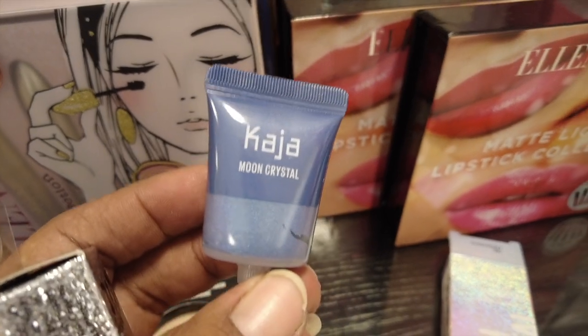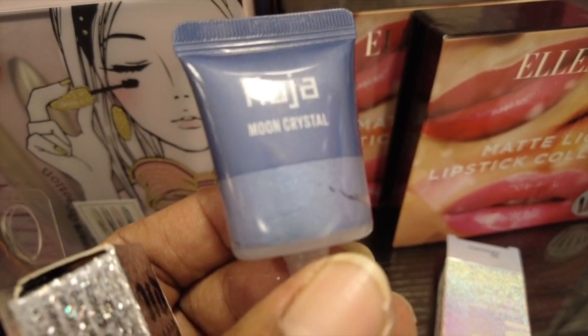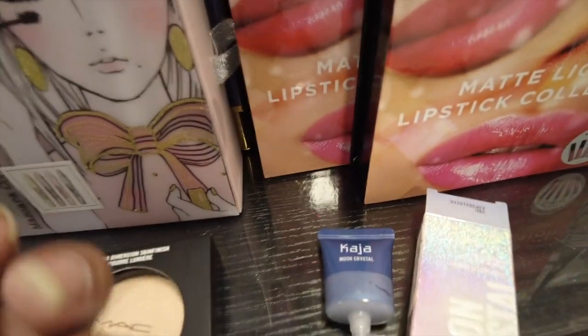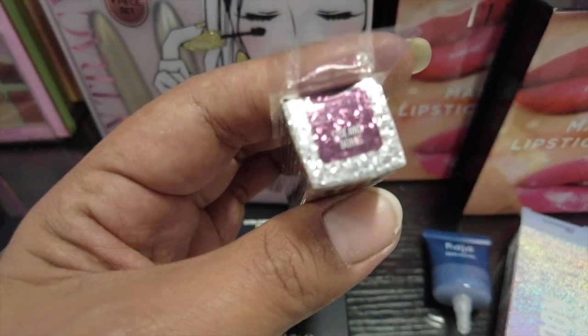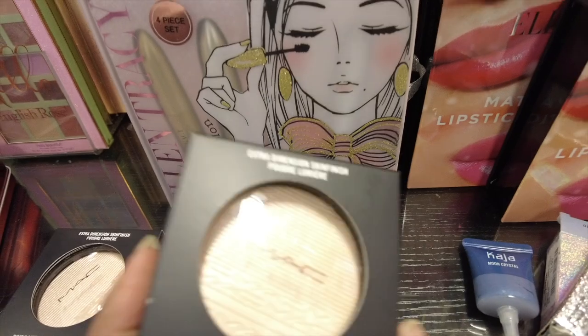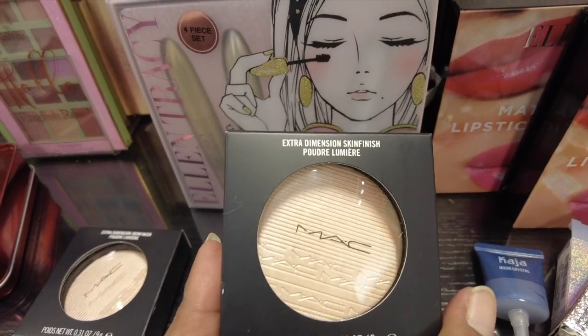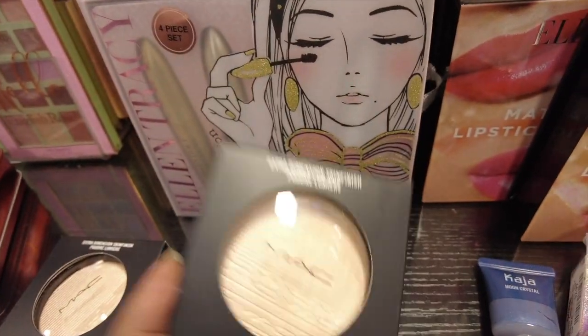Okay, I wanted to check out the Kaja to see if I liked it. It is not my shade. It is actually blue, so that's not for me. But I did find an Urban Decay Heavy Metal here. This is in the shade Sticks and Bones. We've seen this before. This is $6.99. And then look what Mama found, some MAC. Very nice. This is going to be $14.99. They have a few of these here.